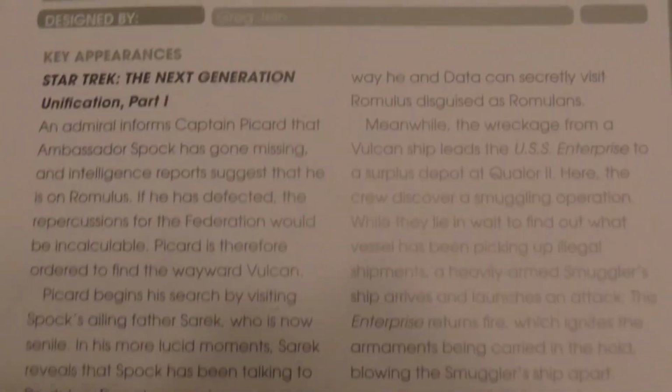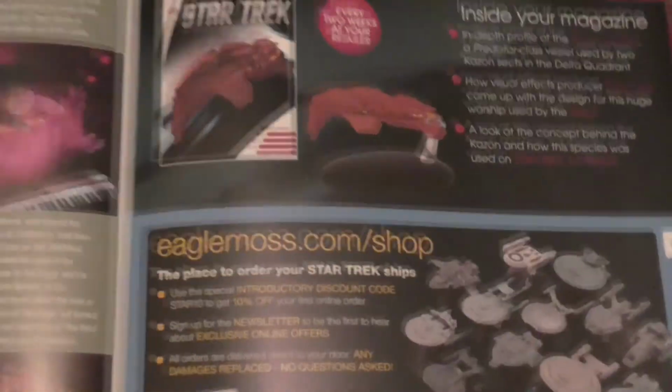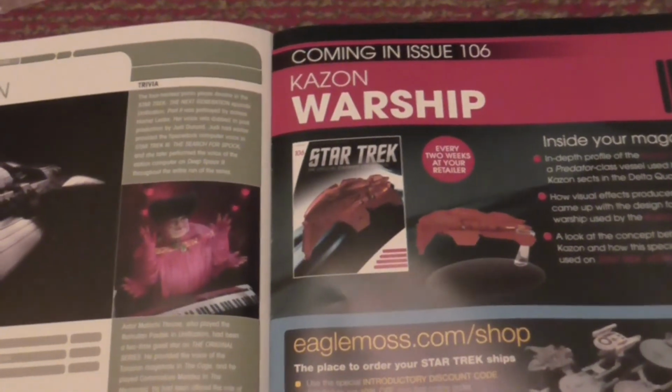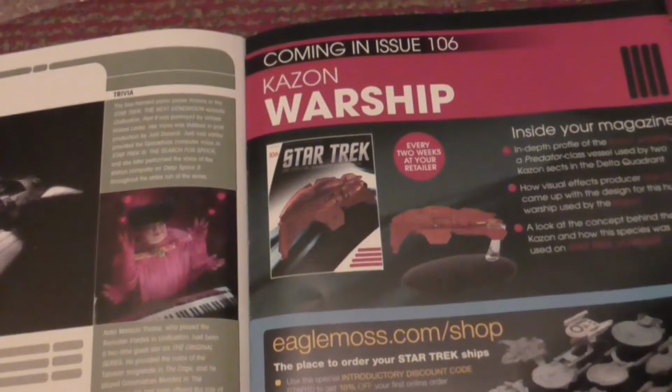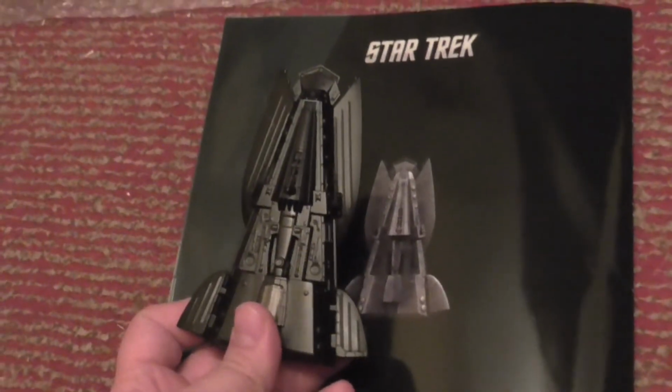which is the Next Generation episode which I was talking about, and the next issue was the Kazon Warship, issue number 106. So, this was the Smuggler ship from Eaglemoss, a very interesting model, a very dark model.